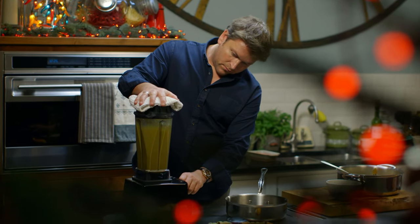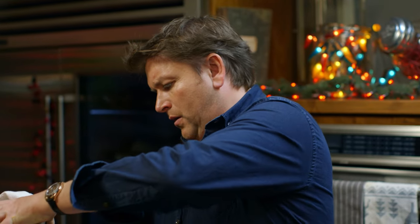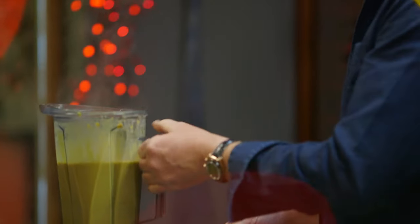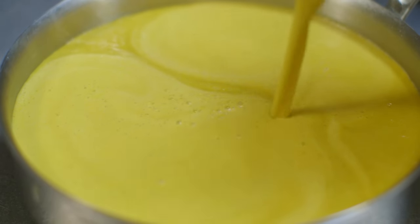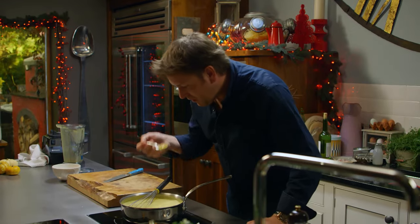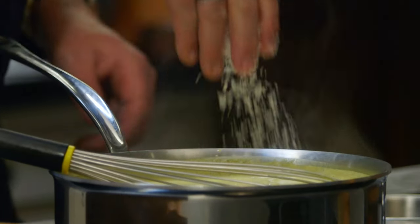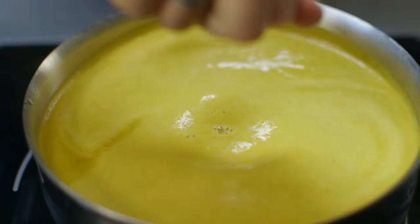And the great thing is, you can always freeze what you don't use. Hopefully what we end up with is a lovely, rich soup. And then you've got to season it. For that, you've just got to keep trying it, which is an added bonus. Salt. When it's got enough seasoning, I add a squeeze of lime juice.